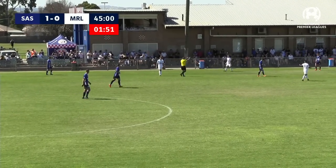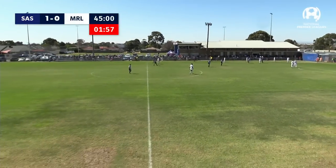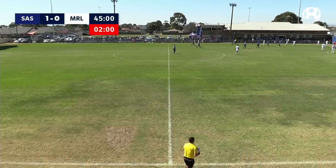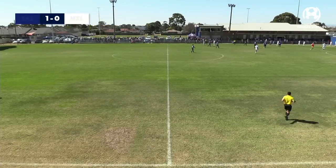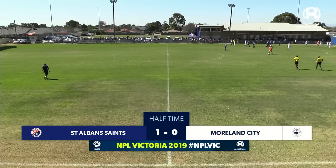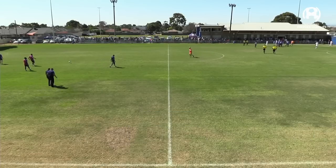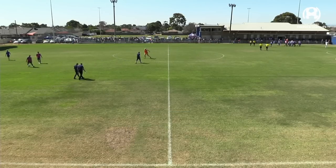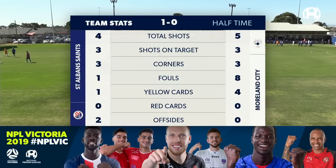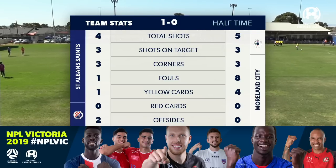on Constantinides there, but it's half time here at Churchill Reserve with the home side, St Albans Saints Dinamo, taking a 1-0 lead into the break against Moreland City. It was a 37th minute strike by number 7 Matthew Kandari to open up the account for the home side, and since then it has been scoreless. Great showing from both sides, with Dinamo with an edge in the first half, and we will go to a short break. We will be back for the second half live on Facebook and YouTube.